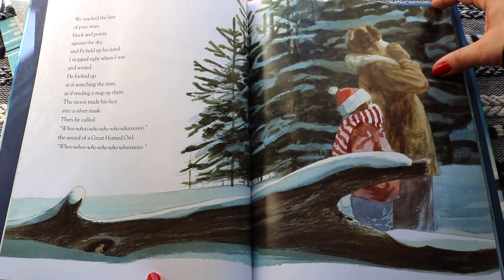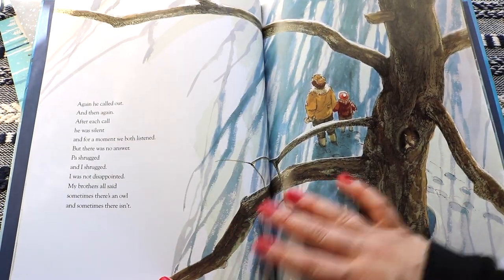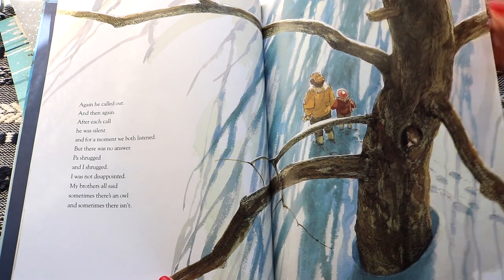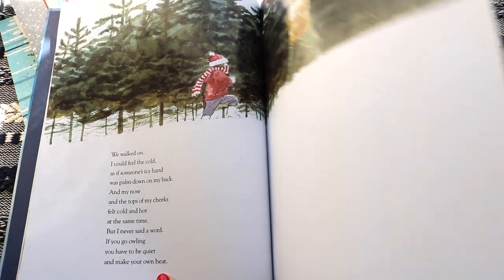It's so special because it's something that we love to do during winter. Actually, we look for owl pellets. The watercolor illustrations of the night winter forest are just marvelous.